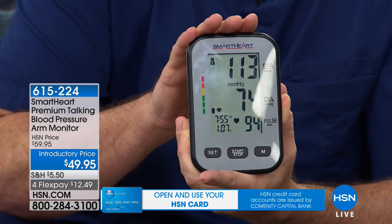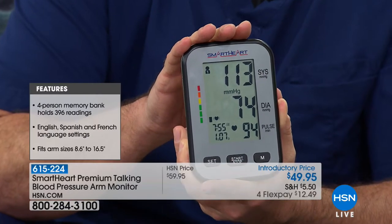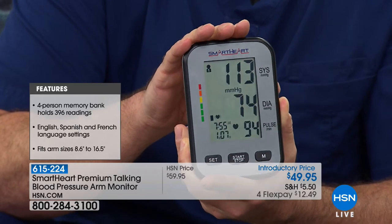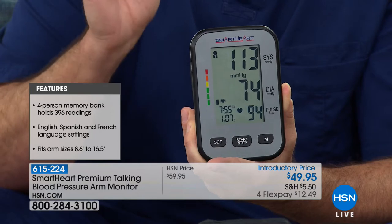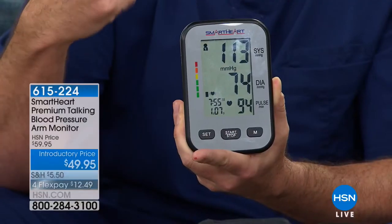We're gonna demonstrate the talking feature, okay? So we have this set up here to talk. It's gonna give you three languages. It's gonna talk to you in French, Spanish, or English, depending on your preference. You can also place it in silent, or you can mute that. So if you don't want someone peering over your shoulder, then you can shut it off. On mine here, it is off because it's actually gonna speak to you when you cycle through that memory feature as well.